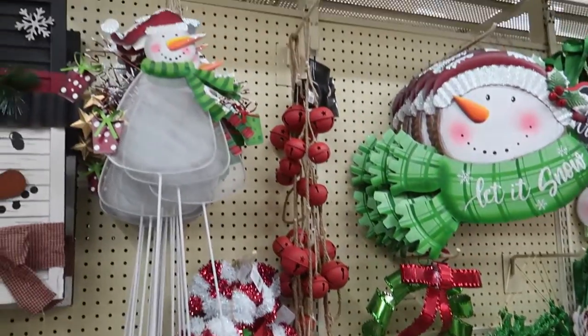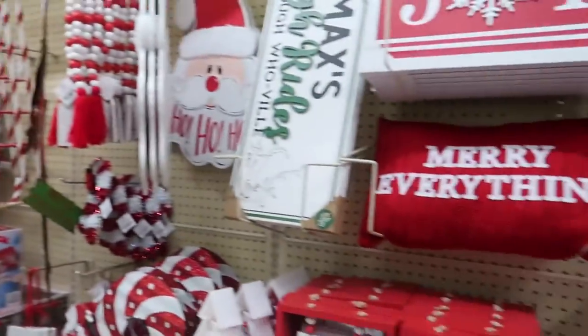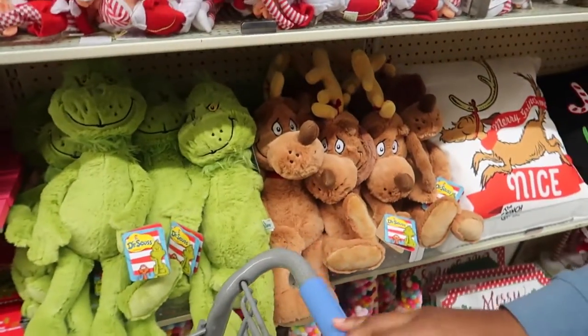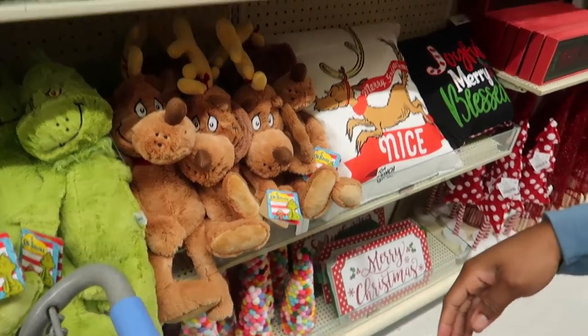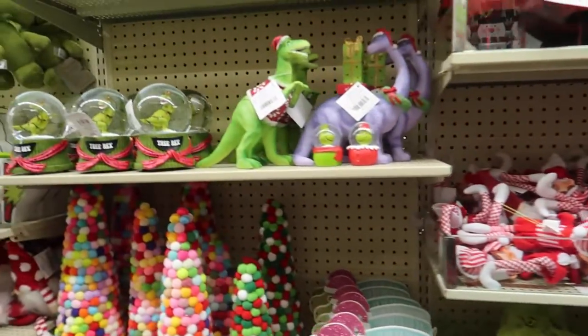Now you see outdoor decor elements. It's very much on the chewy side. I don't see anything I particularly love in this aisle. But you know, I have a sweet spot for the Grinch. I just have a sweet spot for him for Christmas.